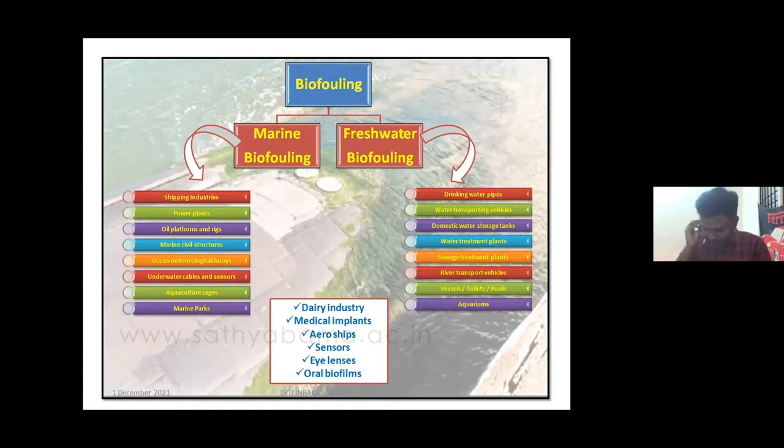Actually, this aquarium, we always used to have an aquarium in our home and we clean it in a periodical manner. If the aquarium glass wall is very clean, we won't clean it. Then within a short interval, the aquarium water will foul with the diatom which is present in the fresh water. So once in a while, we have to clean the aquarium because of this diatom fouling in the aquarium tanks. So these are all the best examples of biofouling in marine and freshwater environments.